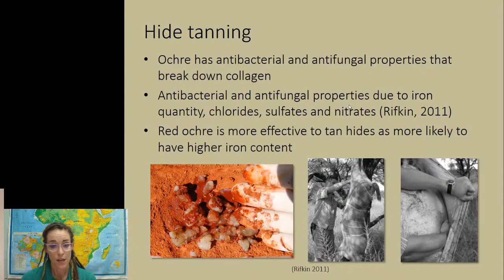So again, there's this kind of dual evidence that you could be using it for color, and because maybe it's a material that's easier to get to, but the red actually has really good properties, antifungal properties, and the high iron oxide content to help the decay process during hide tanning.